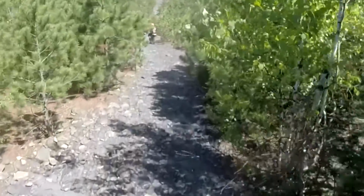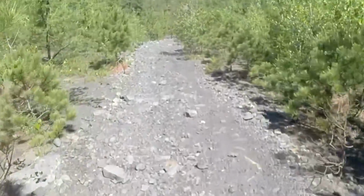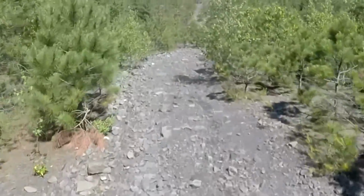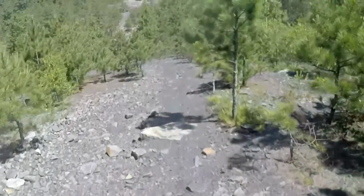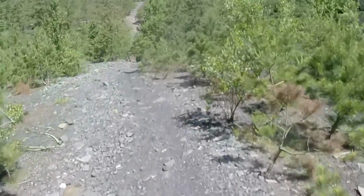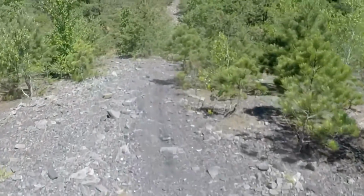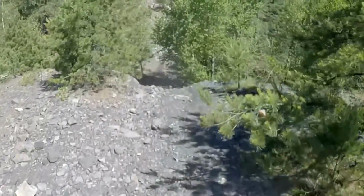This is what we're now calling Vern's Climb, after Height's son Vern, who managed to come down it and wheelie the bike and rip the rear fender off about a year and a half ago. So it's pretty steep and very rocky, and as you'll see, I have a lot of trouble with it just up a bit.